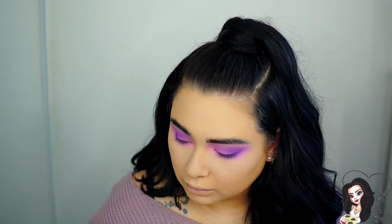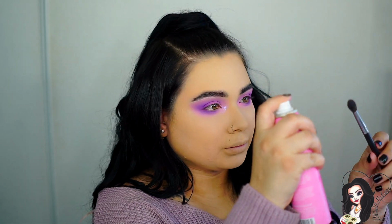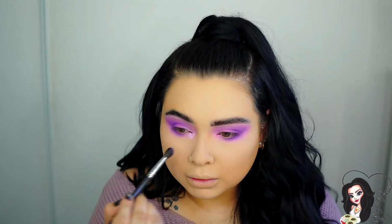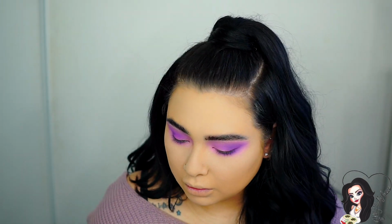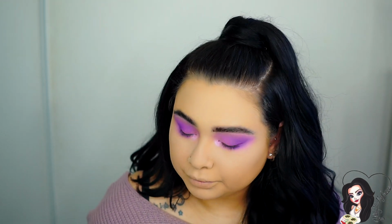Alright, so then I'm going to go ahead and apply a little bit of setting spray onto my finger. And then I'm going to go with the shimmery shade. Then I decided to go with a brush just to kind of make it pop a little bit more. So I'm going with the shimmery shade and apply this right into the inner corner of my eye just to give it a little pop.